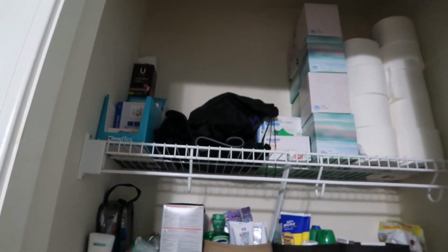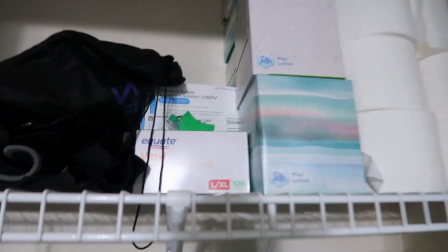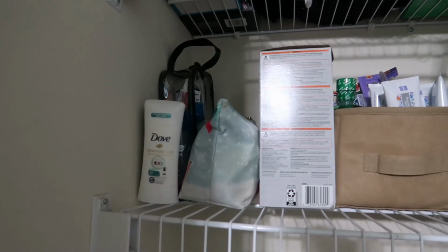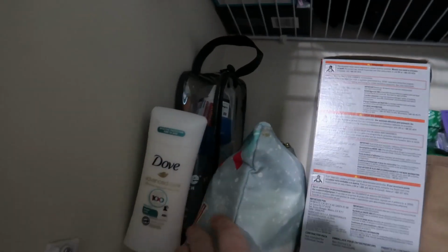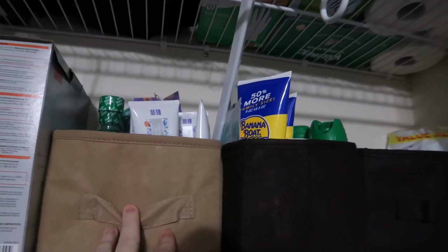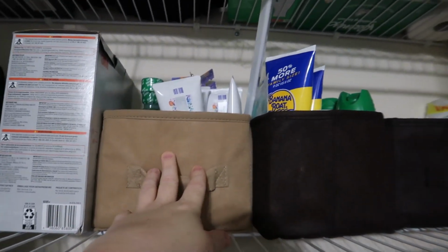But toilet paper and tissue, Skylar's nebulizer, some gloves, doctor's gloves that Sean took from the doctor's office forever ago. Our braces, COVID test, tampons, pads back there, extra deodorant, and this is travel stuff. N95 masks, extra toothpaste, toothbrushes, stuff like that.